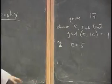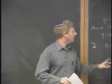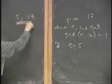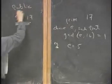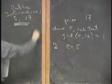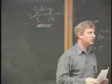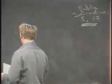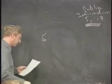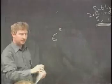This isn't too involved, so don't expect too much more. This information, the 5 and the 17, is the public information. This gets published in the newspaper or on the web, someplace where anybody can get to it. That's the information we need to do encoding. And I'm going to show you how you do encoding now. So let's say I want to encode some number. Let's say 6. You take 6, you raise it to the 5th power, to the E-th power.